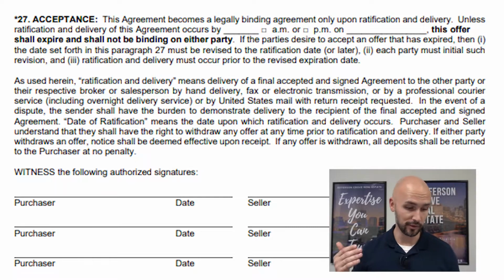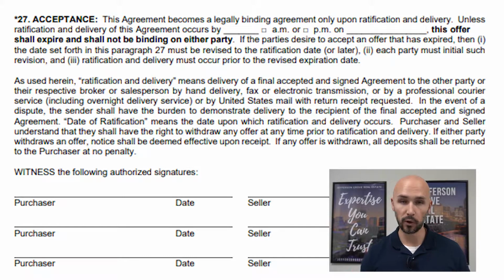So section 27 is the offer deadline. When does the offer expire? So it'll have a date and a time. And ratification and delivery must occur for this to be accepted. And the burden of proof of delivery falls on the other party. So if I'm the buyer's agent and I submit this offer to the listing agent, and the listing agent has their client sign, their seller sign, the listing agent has to send it back to me. I have to receive and have it delivered to me prior to that deadline.